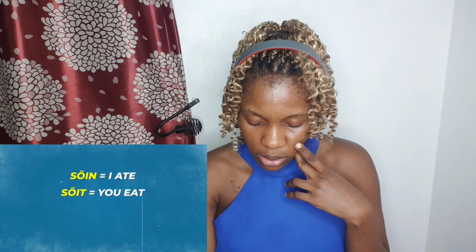A quick example, let's take the verb syödä, to eat, and to conjugate it to different persons, we say syön, syöt, syö, syömme, syötte, syövät. Each of these forms is formed in the same way. And the same logic applies also in different tenses. For example, söin, I ate, söit, you ate. Olen syönyt, I have eaten, and olet syönyt, you have eaten. So these things are very logical and follow certain rules. It may take some time to get inside, but once you do, you'll be good to go.